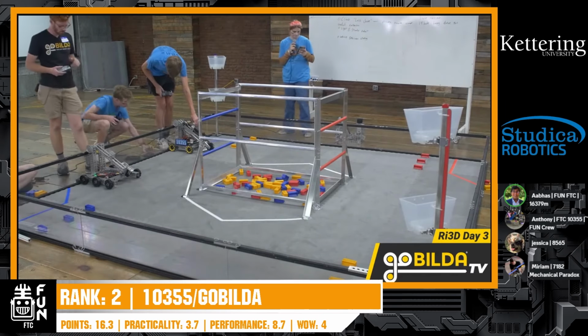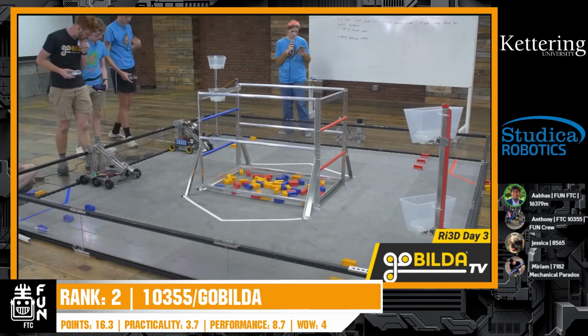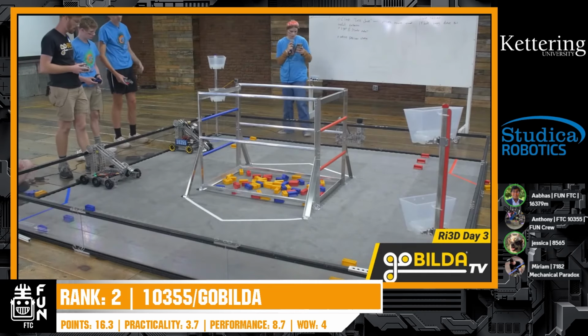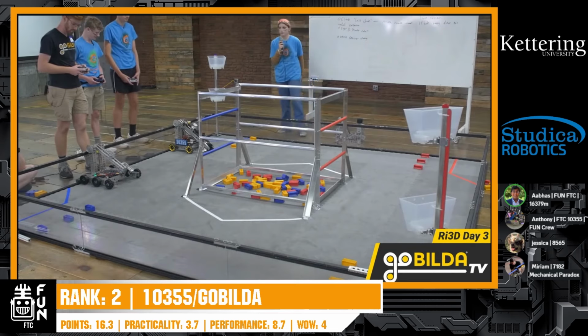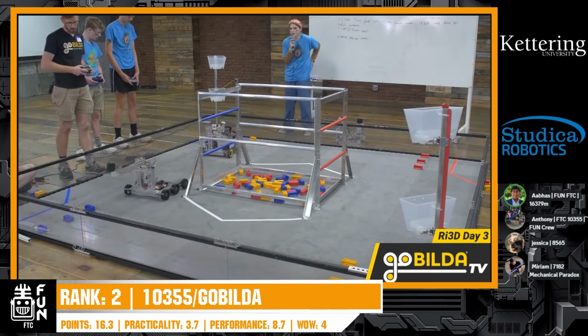So coming in rank 2, goBILDA is no stranger to our Robot in 3 Days rankings. They've had really neat and awesome robots for the past couple years. I really like especially how they involve the teams. So now talking about this robot, we can see a pretty big jump in that points rating.